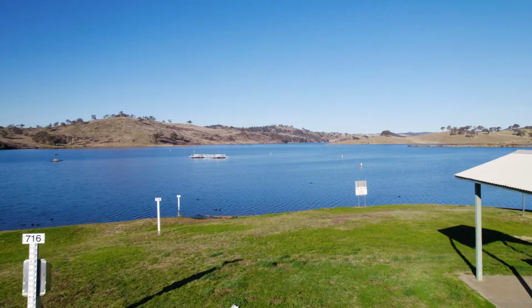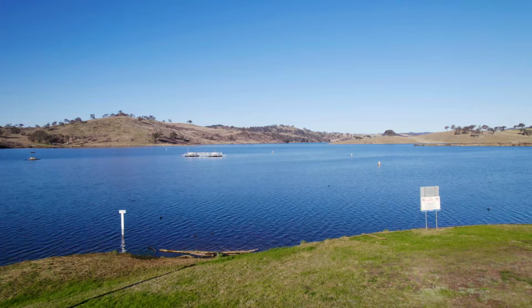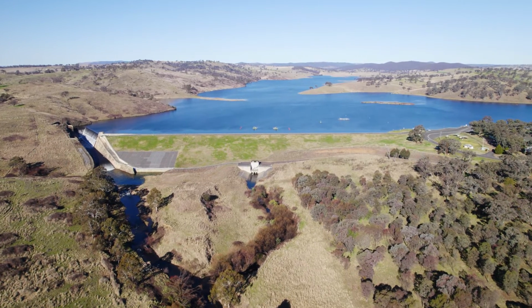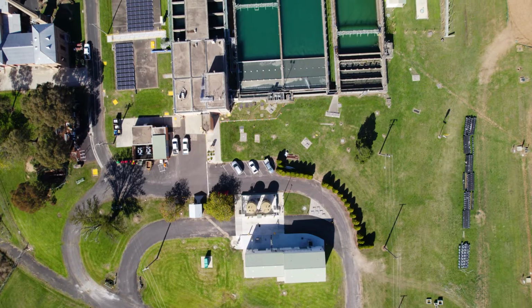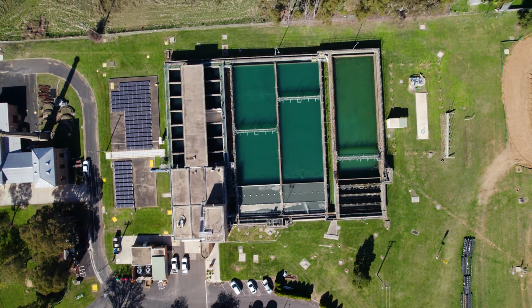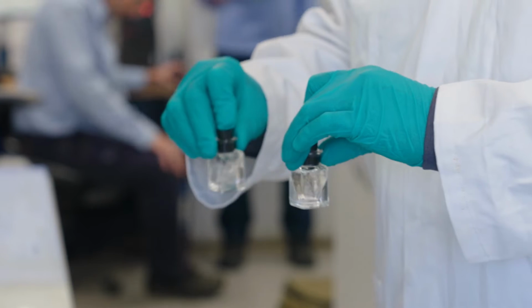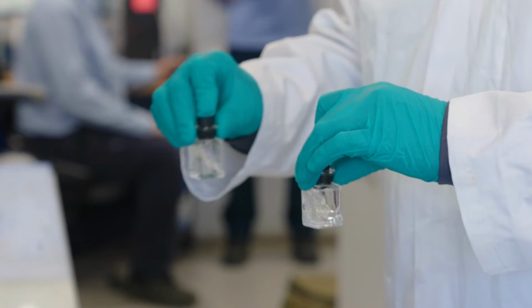The Drinking Water Management System adopts a holistic approach and is based on the Australian Drinking Water Guidelines and its 12 elements. These elements relate to key aspects of water supply management, such as organisational commitment, operational procedures, training, incident management, community involvement, and review, just to name a few.